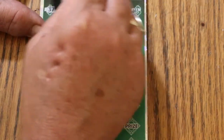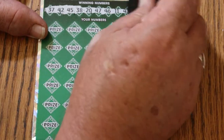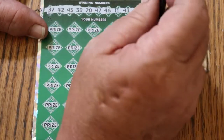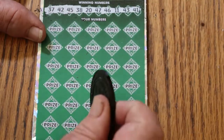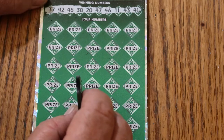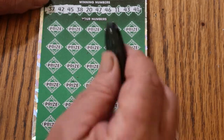What I have not seen on this big ticket in probably closing in on 2 months is a win from a big multiplier of 100 or 500. I've seen the other ones. All right, we got 37, 42, 45, 38, 20, 47, 46, 11, 43, and 41. All righty, off we go.